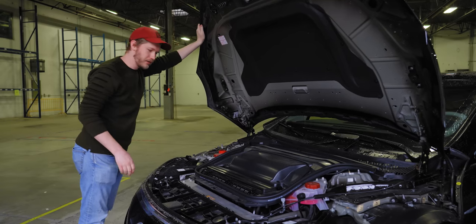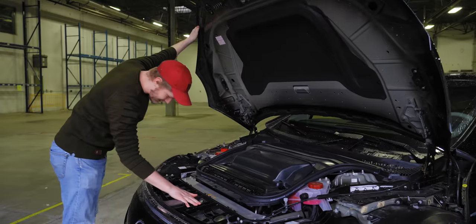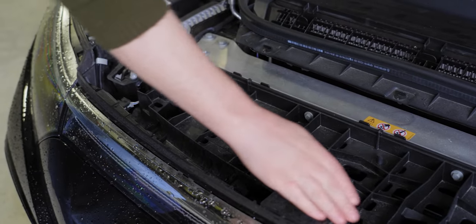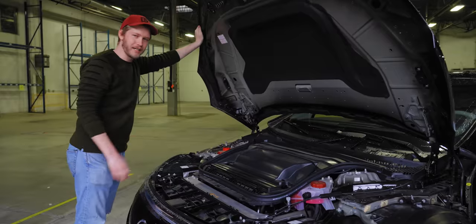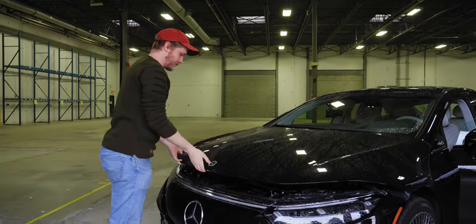In here, there isn't a whole lot going on. Our strut towers, we have a HEPA filter in here and a bunch of plastic. I guess that's so if you hit a person on the road, they don't die. It's just dumb that you can't do it. Oh, it's getting half heavy. Let's put it back down.